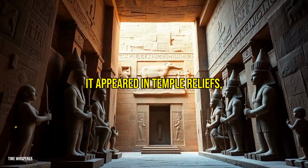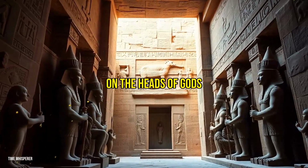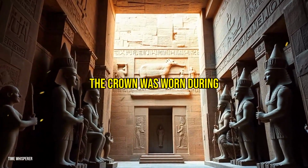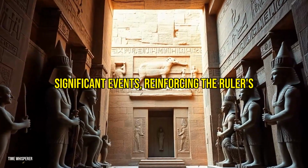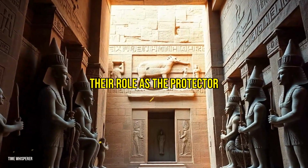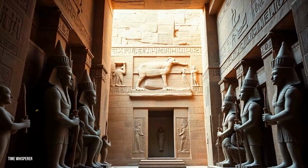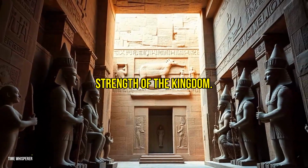In ceremonies and royal iconography, the Pshent crown was a central symbol. It appeared in temple reliefs, statues, and inscriptions, often depicted on the heads of gods and pharaohs alike. The crown was worn during coronations, religious festivals, and other significant events, reinforcing the ruler's connection to the divine and their role as the protector of Egypt. Its presence in art and architecture served as a constant reminder of the unity and strength of the kingdom.